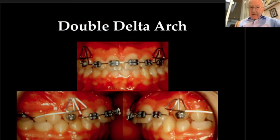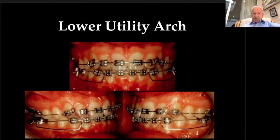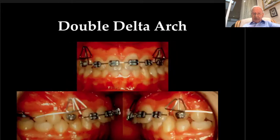The double delta arch is an example of the range of utility arches designed by Dr. Ricketts for sectional control in the labial segment in bioprogressive technique. This preceded straight wire technique and was designed for interceptive orthodontic treatment in mixed dentition. I traveled and lectured with Dr. Ricketts in both Europe and South America.